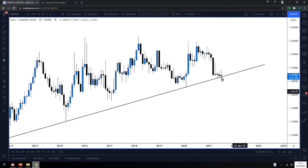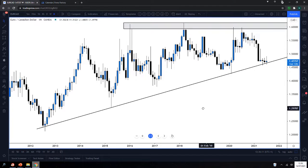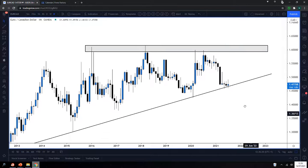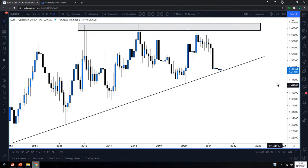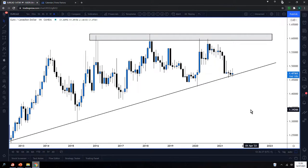I have noticed that when we came up into this zone here, we didn't make a higher high. It looks like it may have reached a top. There is definitely resistance there, but because we've got this supportive trend line, could we see some form of a move to the upside? That's what I'm going to be looking for. Whether that comes from Euro strength or CAD weakness, or a bit of both, I don't know. But what can we look for to try and get into a long trade on this, to buy this?